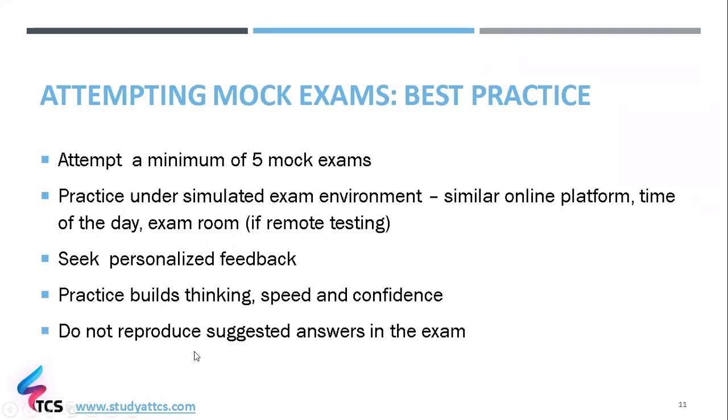And do not reproduce suggested answers in the exam. I am asking you to do 5 mock exams and go through the suggested answers. Just because you go through suggested answers, you're not supposed to replicate the same answer in the exam, because the numbers or the facts provided in your real examination could be a bit different to what you saw in the mock papers. I've seen students memorizing suggested answers.